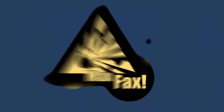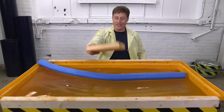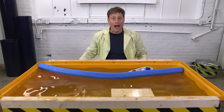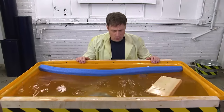This is water. Things float on water, like pool noodles and wood and toy boats. And now we're gonna do an experiment with how paint floats on water. How's this supposed to work again? Oh! I'm supposed to take the paint out of the can first.